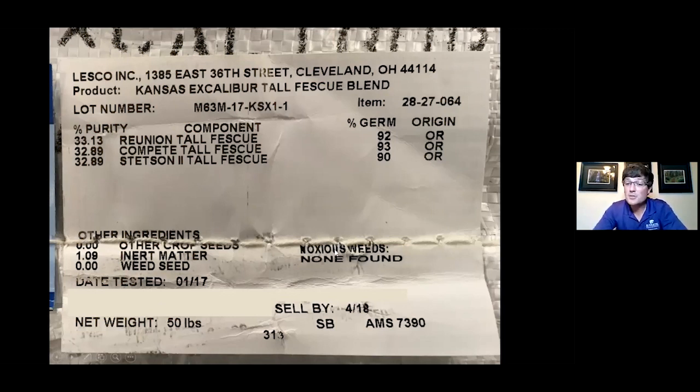If there are noxious weeds present in the bag, it will tell you typically what those noxious weeds are. And again, because we have 0% weed seeds, there are no noxious weeds in this bag, which is ideal.